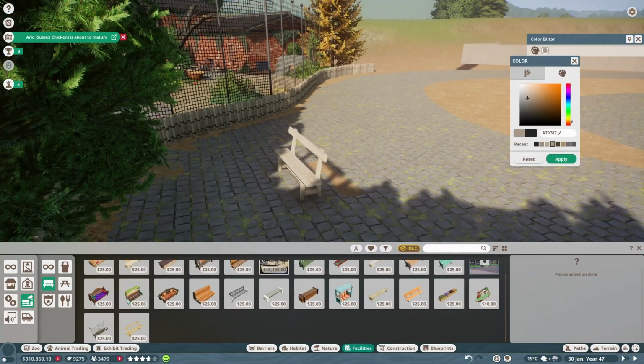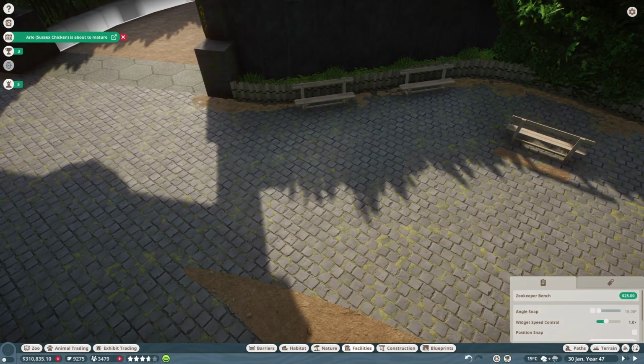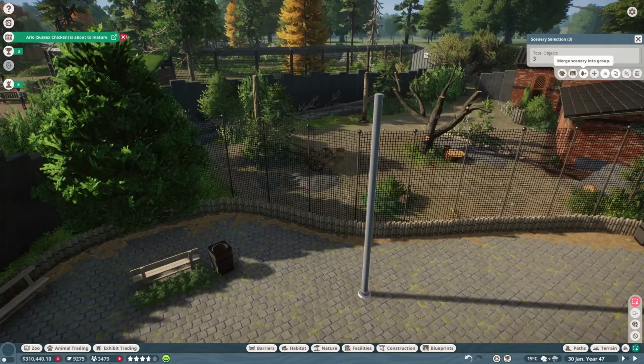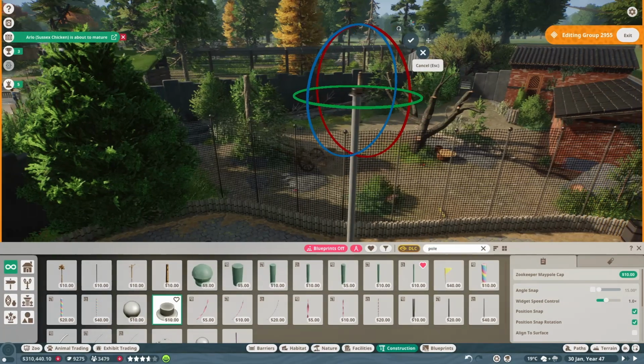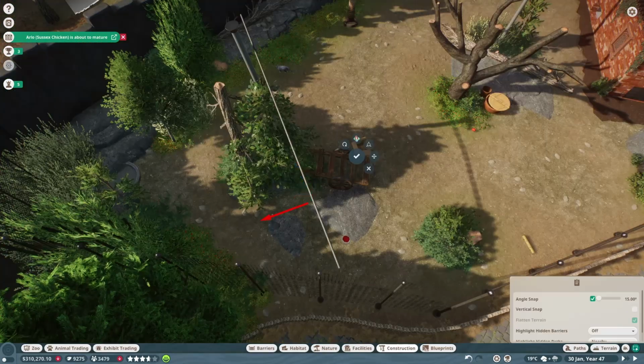Also adding some of the new zookeeper benches. I really like the look of these. As for netting over the top of the enclosure, I'm using some of the maple pieces, nice sturdy columns, and I'm going to make two peaks to sort of represent the Himalayan mountains.